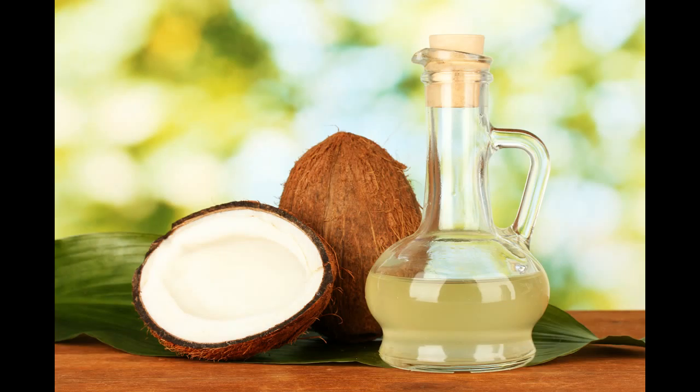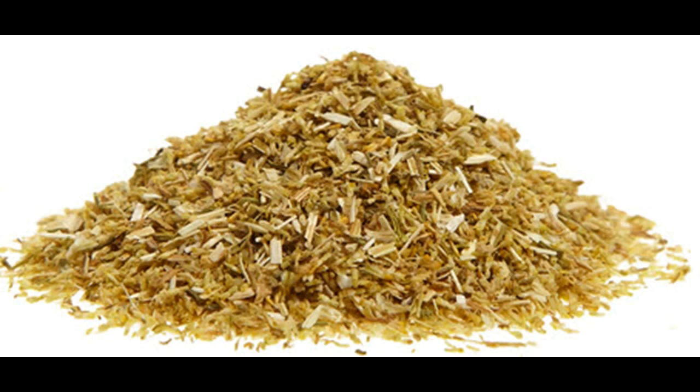Cayenne pepper. Another ingredient commonly used in the treatment of canker sores is cayenne pepper. Cayenne pepper contains capsaicin that can temporarily numb the nerves, giving instant relief from the pain and inflammation. Take a small amount of cayenne pepper, mix a little water, and apply the paste directly on the affected area. Initially you will feel some irritation, but soon the pain and inflammation will be reduced. Follow this remedy twice daily for a few days until the canker sore is completely gone.